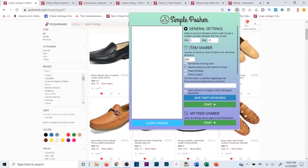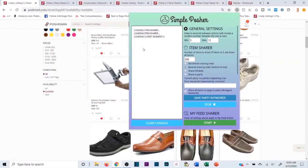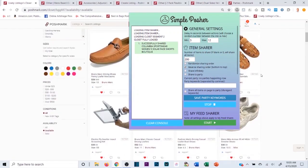So literally I can randomize the sharing order, or I can reverse the share order from the bottom if I want to keep my closet organized. I hit start and bam. It literally is just going to start pulling these listings down and sharing them to whatever it is, right? So if I set it up to share to the party, it'll share those listings to the active party going on currently, right? If I don't click that, then it will just share them all to my followers, okay? Pretty simple, pretty self-explanatory. Now, you want to share your closet, like I did say, at least 1 time a day, okay? Preferably a lot more.